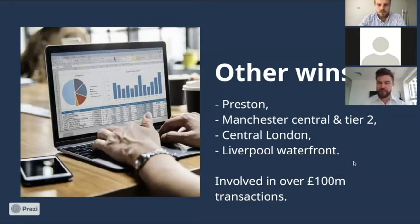Going through that, Manchester Central, we've done exceptionally well from Central Manchester with developments. We still have developments there. We're now looking at Tier 2, where we feel that there's a better opportunity. There really is less capital, same growth, and in some cases a higher rental yield to buy property.